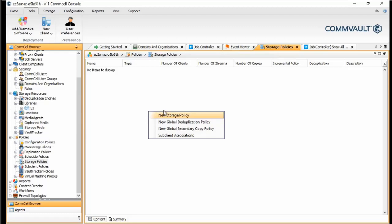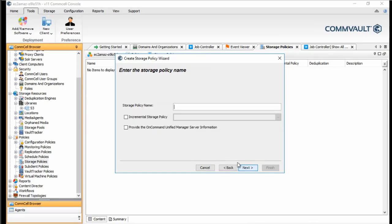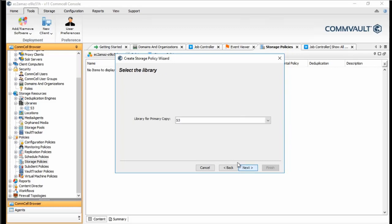So the first thing I'm going to do is set up a new storage policy. And the purpose of this storage policy is to protect data. I'm going to call it 2S3. And then I click through the wizard, and here's my opportunity to select my cloud disk library, my cloud storage library. And when I click next, it asks me which media agent I want to use to connect to this. Now, why is this important?